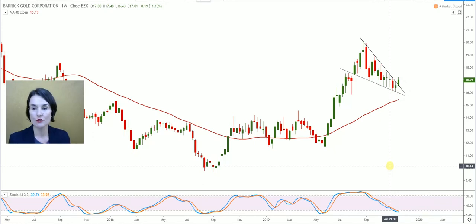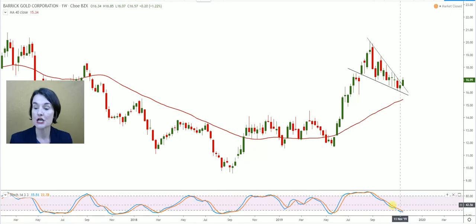I've also looked at Newmont. You wanted me to compare the two. I would rather go for Barrick Gold at this stage. I've got the confirmation of a positive formation and I've got an oversold indicator. I think this is an ideal place to maybe enter.